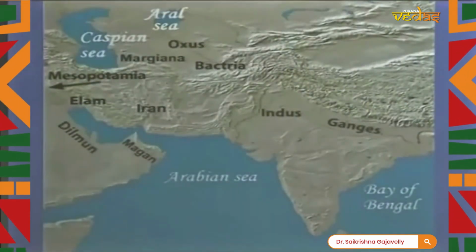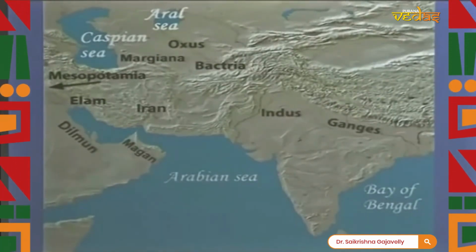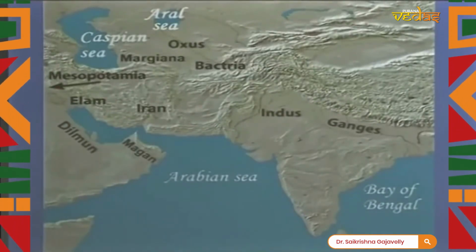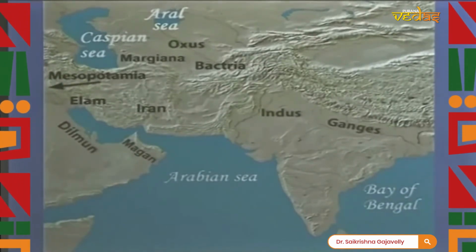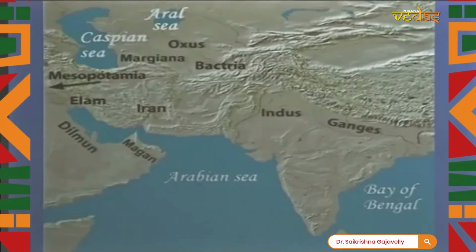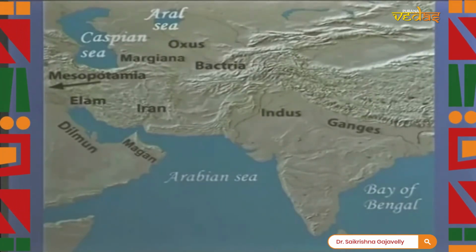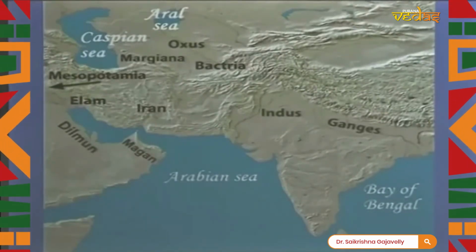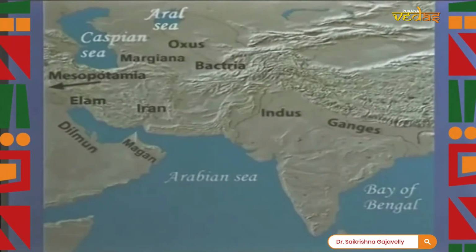And lastly, I'll take just 2 minutes to show you the interface of the Harappans with all these civilizations, all of these in here. Magan, which is Oman, Dilmun, which is Kuwait, Elam, which is part of Iran, Mesopotamia, of course, is Iraq, and some of Central Asia. Harappan presence is found in all of these: Harappan weights, Harappan pottery sometimes, the beads are found there. Strangely, very, very little of the artifacts of these civilizations are found back in the Indus.